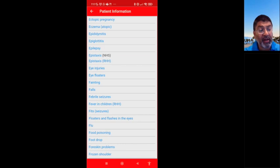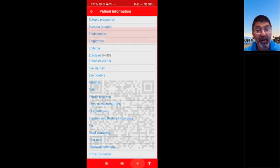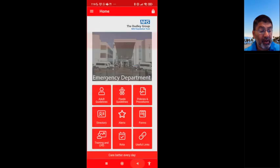So I can now give them an electronic copy of a patient leaflet. Once they flash the QR code, you have the menu button at the top of everyone's phone, which allows you to drop that page onto their home screen. It's very, very simple to do.